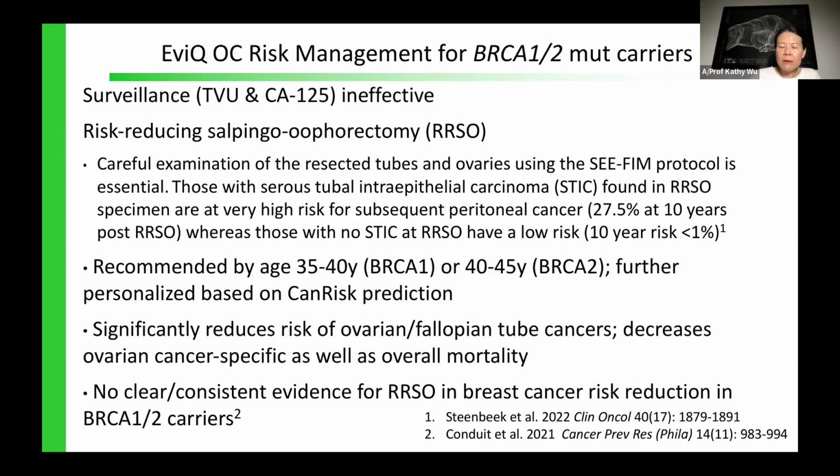higher risk of subsequent peritoneal cancer compared with those who have no STIC at the time of risk-reducing salpingo-oophorectomy. We should recommend it by 40 years of age for BRCA1 mutation carriers and by 45 for BRCA2 mutation carriers, but again, it can be individualized. It can significantly reduce the risk of ovarian and fallopian tube cancers.